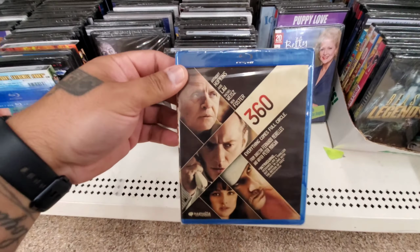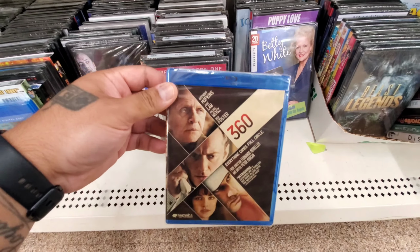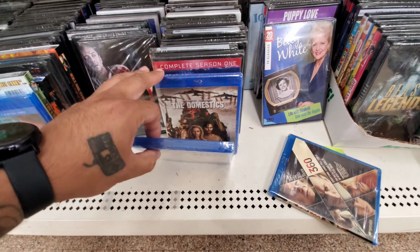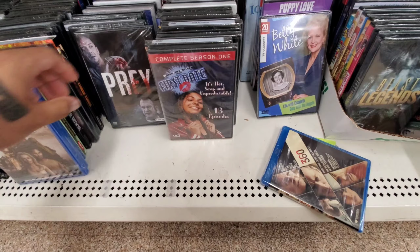Oh, wow. 360. I don't know what this is. Anthony Hopkins? Wow. Ben Foster. Good cast right here. Magnolia. I'll have to check that one out. Running With My Boots. It's always here. The Domestics. Another copy of that one. I'm so glad they actually restocked on that one.